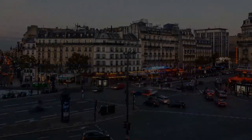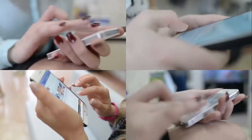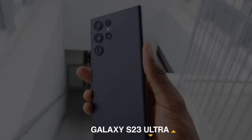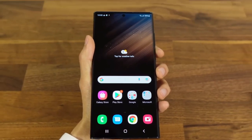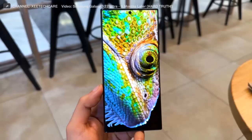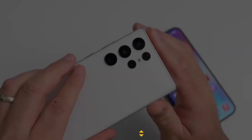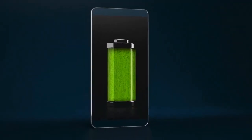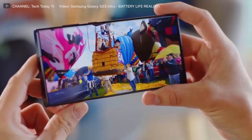The bottom line: the market is full of different types of smartphones these days. It can be hard to know which one to choose when they all have their own unique features. The Samsung S23 Ultra and the Galaxy S22 Ultra are both great phones. The S23 Ultra is a newer model with some updated features. However, there are some key differences. The S23 Ultra has a better camera, more storage, and longer battery life. On the other hand, the S22 Ultra is a bit cheaper and has a slightly higher screen resolution.